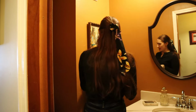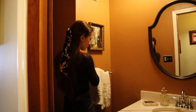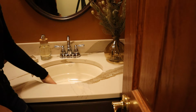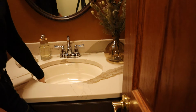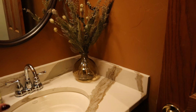So we did a cream colored towel with a good amount of texture, as you can see in here, which really helps, I think, neutralize and tie in these countertops, which are perfect for the space. You can see they've got these hints of rust in them. I also got this sink, which is new off of Facebook Marketplace. It's a cast iron Kohler sink that I got for like $75, when they're usually hundreds of dollars. And I put together a little dried arrangement in this really kind of organically shaped vase.